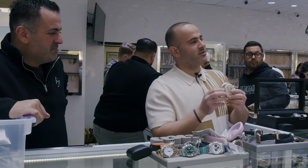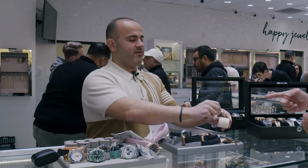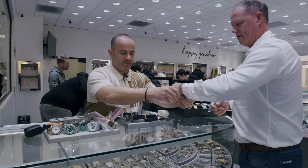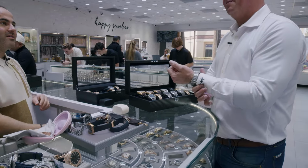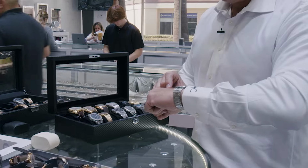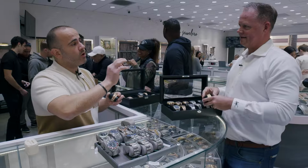Wow. That's another Nautilus. This is the 5712. These fit well too. I think I just had this one on. No, you have the 5990. So this one's a little bit different. I really like the bracelet. This one's sized to me perfect too. You guys did it on purpose. Exactly. We sized every single watch for you. We knew you were coming today. It looks great.